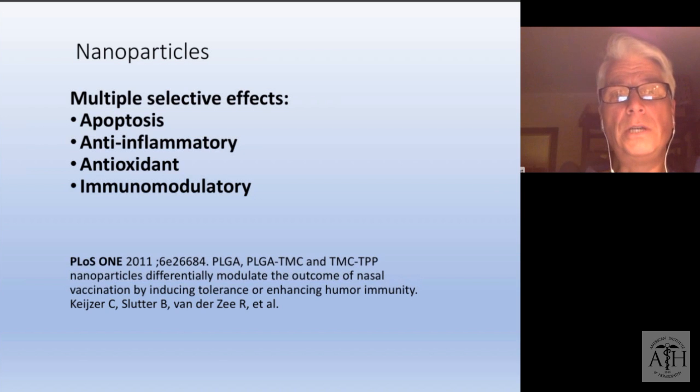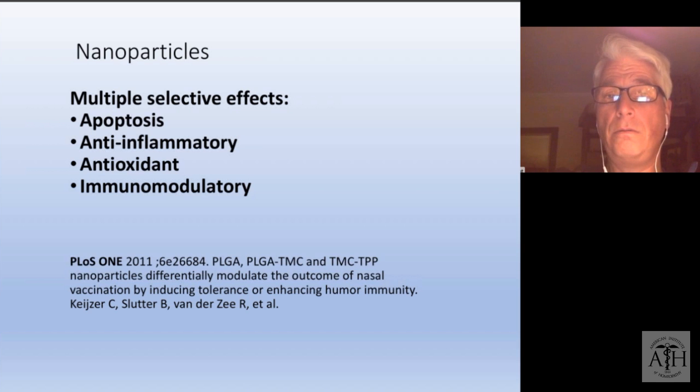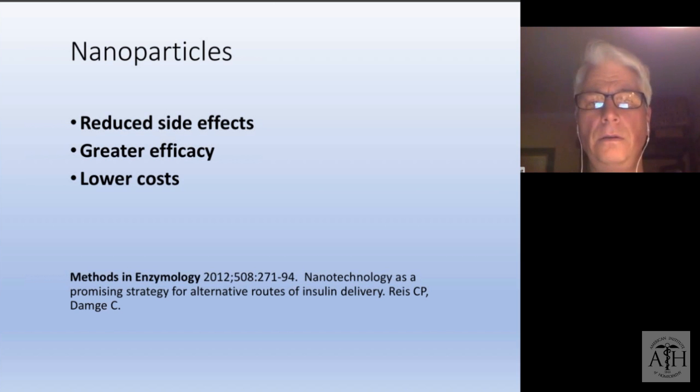So nanoparticles can select for certain cellular processes, and we know that nanoparticulate forms of medicine can directly induce apoptosis or cell death. They can be anti-inflammatory, they can lead to antioxidant effects, and extremely important, they're immunomodulatory. So these are things that we know that homeopathic medicines are capable of, and we know that nanoparticulate medicines are capable of the same thing. So nanoparticles have reduced side effects, they have greater efficacy, and they have lower costs.